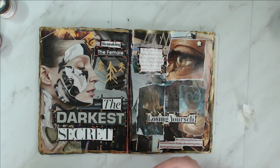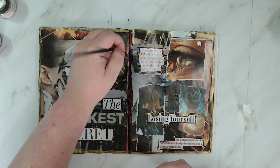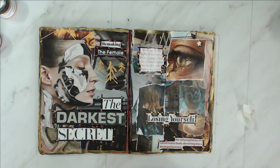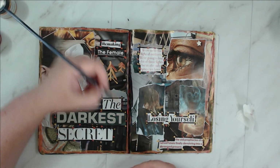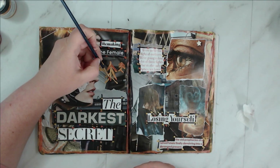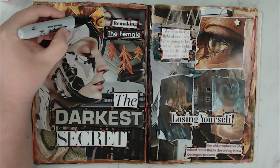And as always, I'm very careful not to lay down too much paint. I always try to give this caveat out there because these are magazine images and they do not like moisture. So if you're painting over your magazine, be very mindful of what paint you're using, and kind of don't get it too wet, if that makes sense.